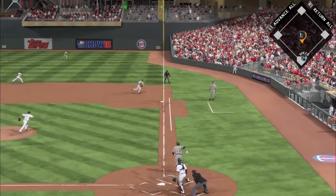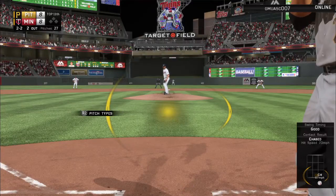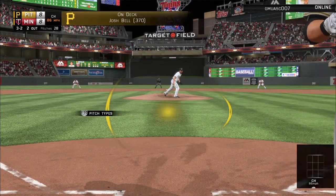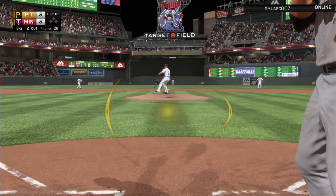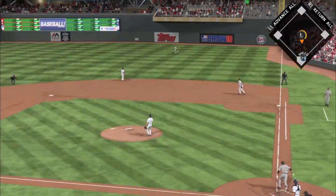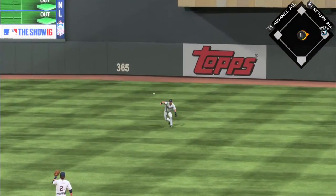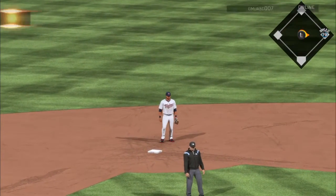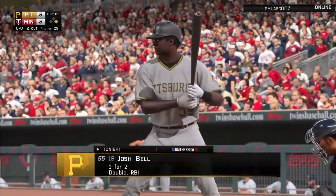Hit down the line at first, but this will wind up a foul ball. 2-2. And this will miss down low in the dirt, so he's worked it full now at 3-2. Lined hard toward right center, so he'll add 1 to his total as that falls in. He's got 3 hits in this one. Number 55 will dig in. 1 for 2 with a double in this one.